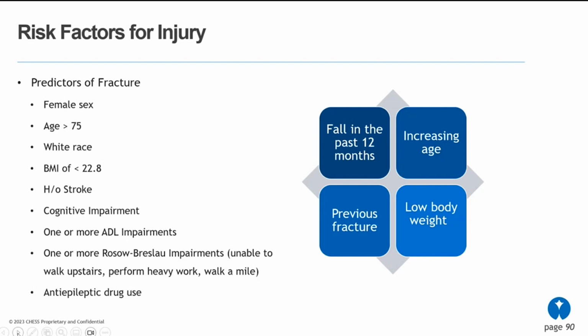There are some predictors of injury or fracture. Of course, women are more likely to fracture than men. Patients that are over the age of 75 are more likely to have an injury. White race, BMI of less than 22.8, so my skinnier people, history of a stroke are more likely to have an injury from a fall. If they have cognitive impairment, my patients with Alzheimer's disease, dementia, one or more Rosow-Breslau impairment.